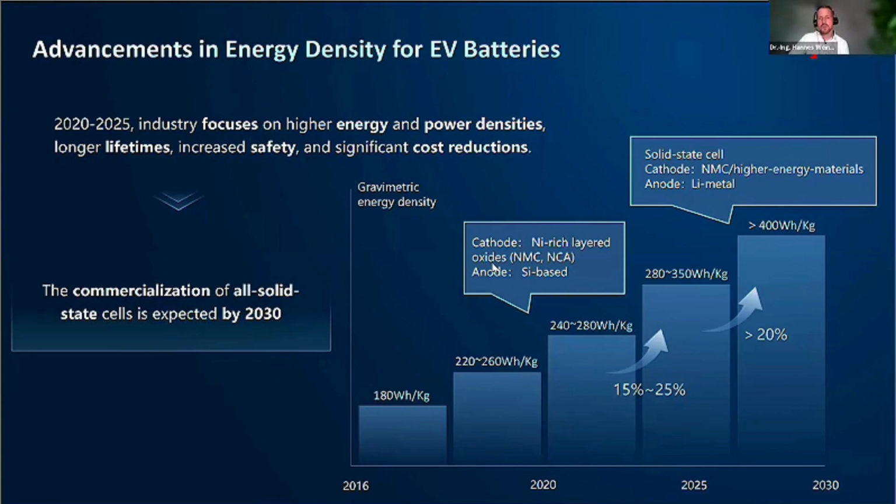The way it was approached was on the cathode side with nickel-rich layered oxides, and on the anode side with a silicon-based anode. However, this has been increased over the last decade. So higher nickel contents, higher silicon contents, but you can only come to a certain energy density. And if you want to go above, you need to switch the technology, for example, solid state technology.